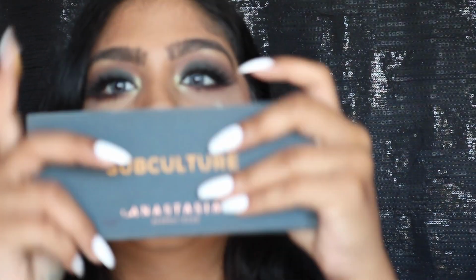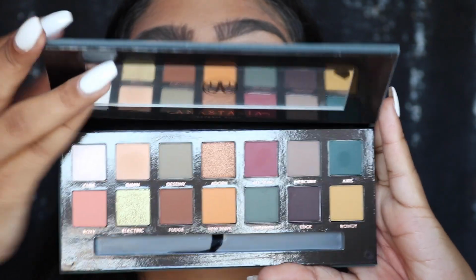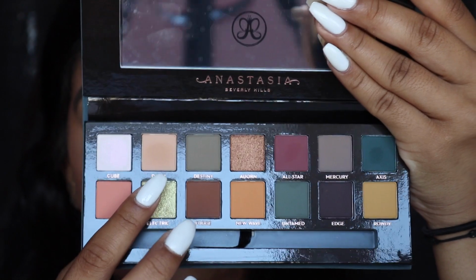So if you want to see a tutorial on this look using this palette, if you want to see how the shades that I used blended out, showed up, the pigment, the fallout, please keep watching. Alright guys, so the first shade I will be taking from the Subculture palette is the shade Dawn.